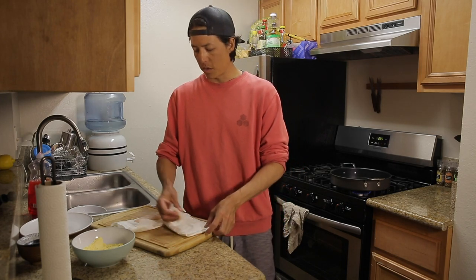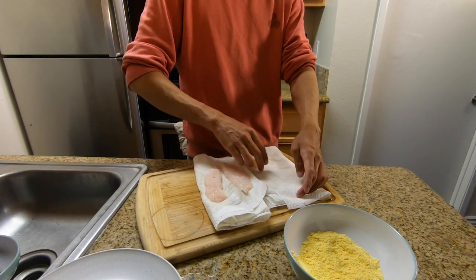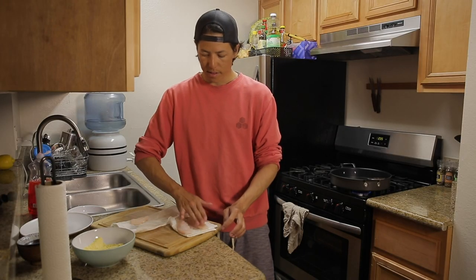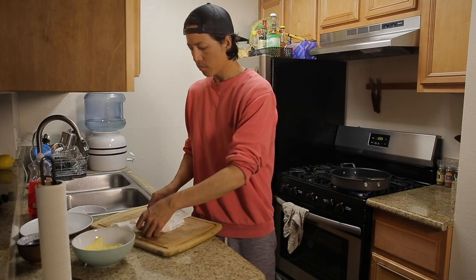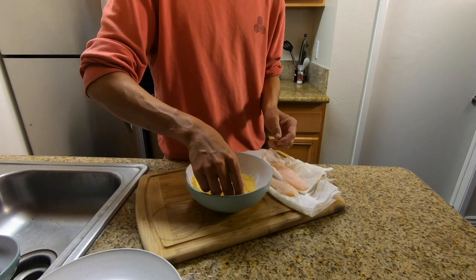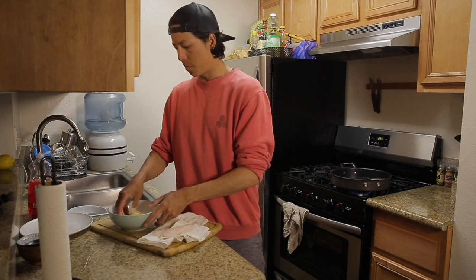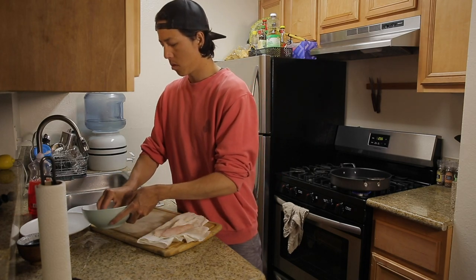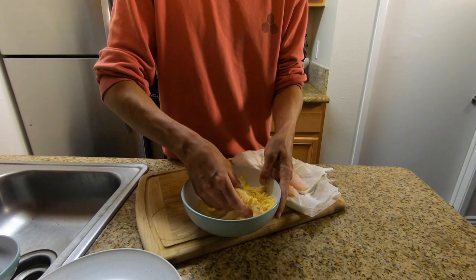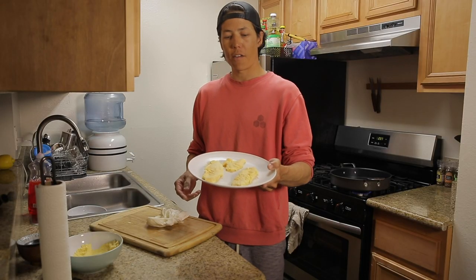So after I'm gonna dry up these fillets. They're looking pretty dry. Pretty dry. Okay. So I got my dry fillets. And I'm gonna lay them in the batter mix. Coat them up. Shaking them out. All right, we've got our battered catfish right here.